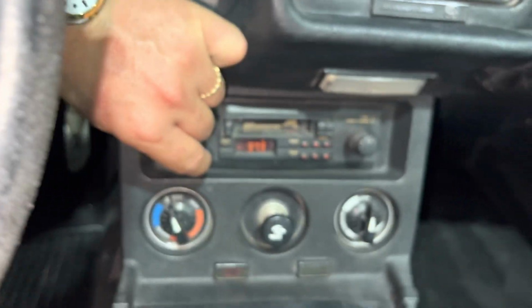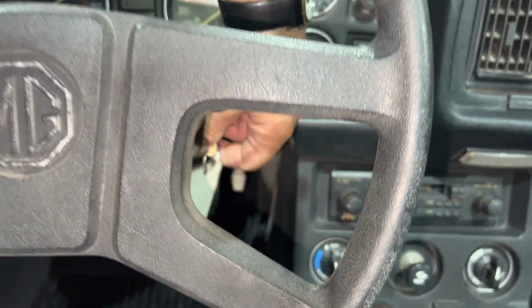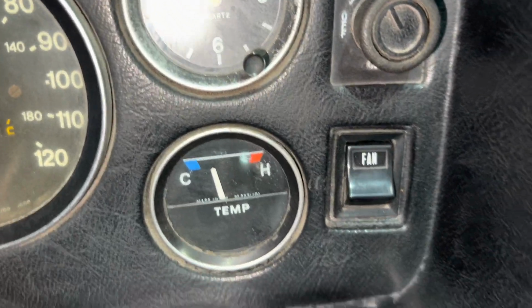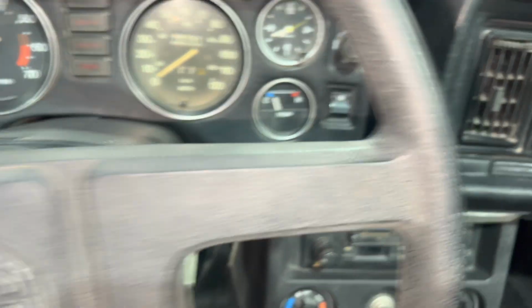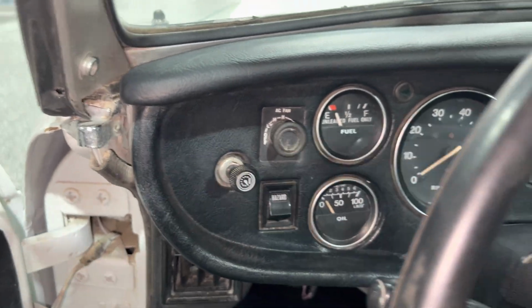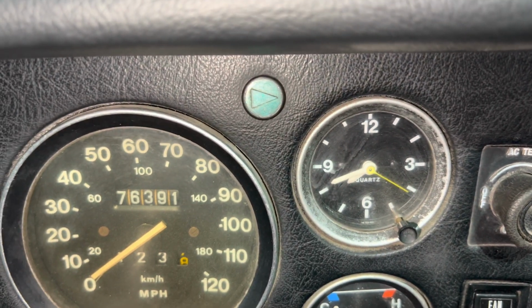Yeah, looks like we got no volume on the radio. So turn this deal off here. So check it out. Here is our AC control switch. There's our fan, and right here, British Leyland air conditioned. There's a factory badge, and here's more of the AC. So here's the AC fan over here. So all the gauges work.